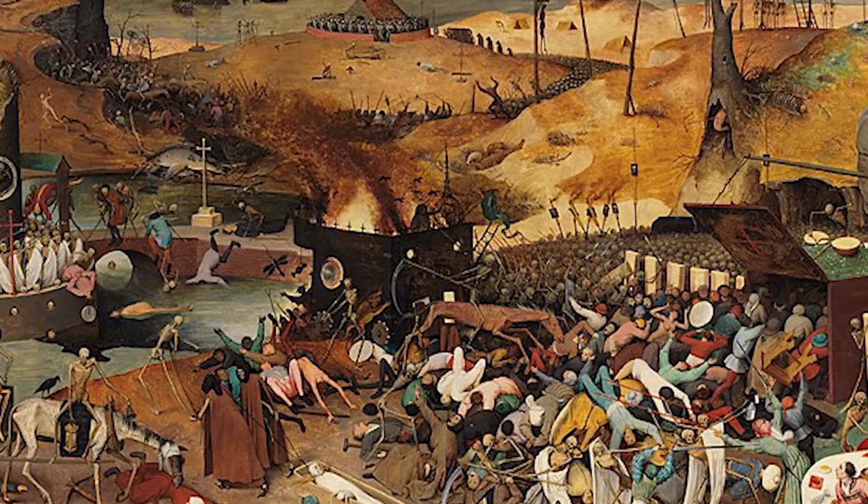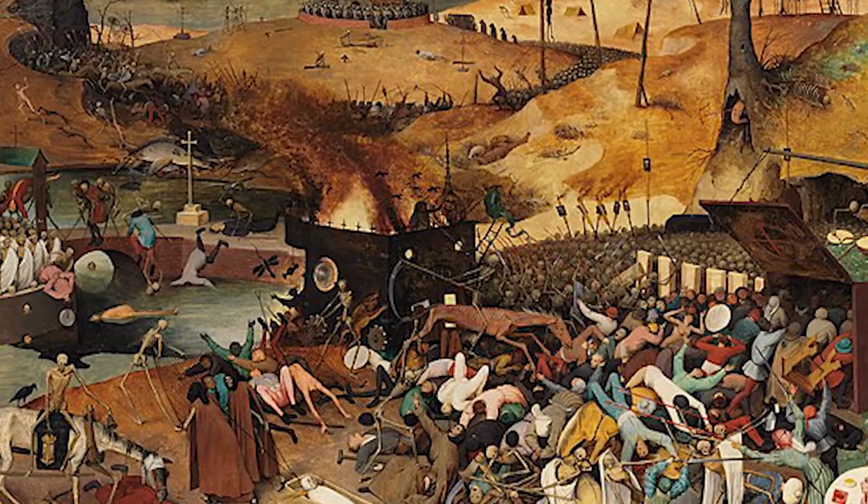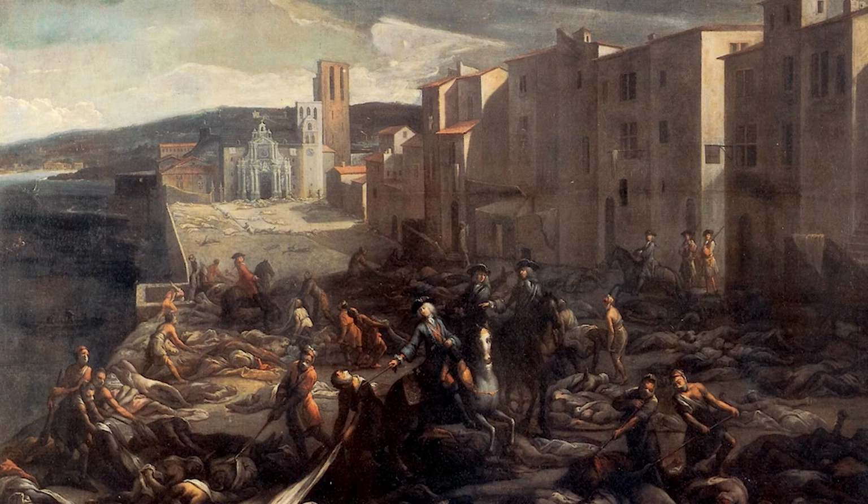And although the plague that bedeviled southern Europe in the 17th century wasn't nearly as destructive as the Black Death of the 14th century, it is estimated to have killed over 1 million people in Italy and surrounding areas over the course of the decade, but mostly between 1656 and 1658.